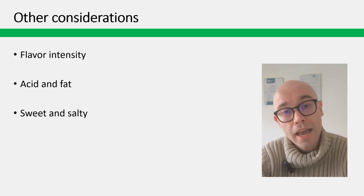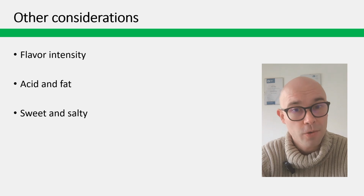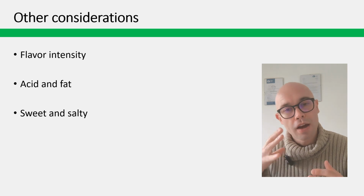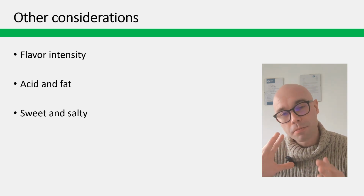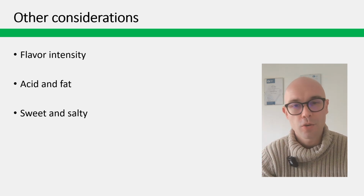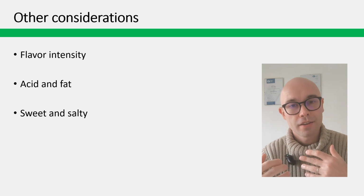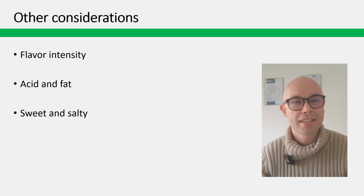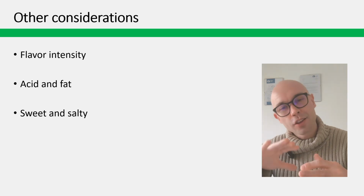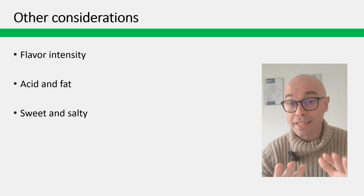Acid and fat. Acid in a wine and fat in a dish go very well together, because the fattiness in a dish will cover your palate, and then it will be like a layer that needs to be cut through with the acidity. So when you're eating something oily and fatty and having a high acidic wine, it goes very well, because that acidity is going to cut through the fat and clean your palate, and actually the acidity will be balanced out by that.